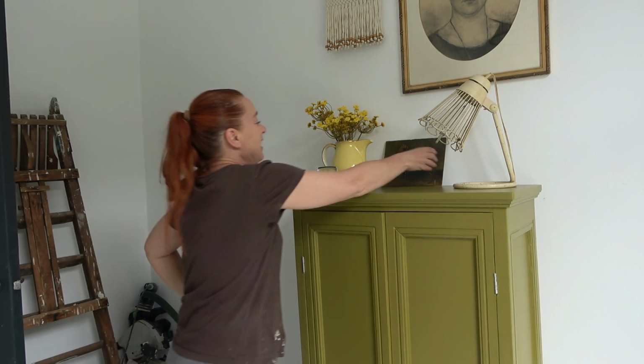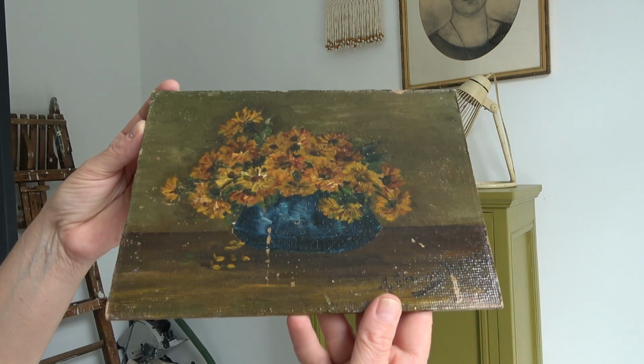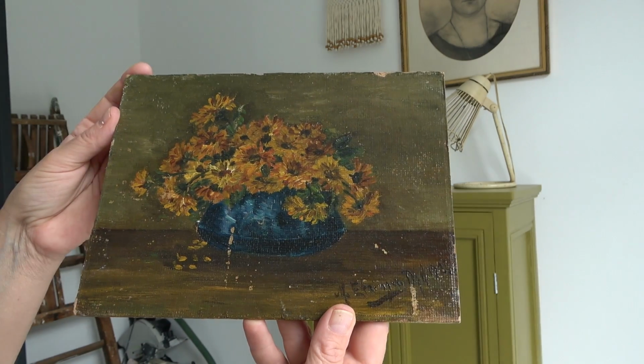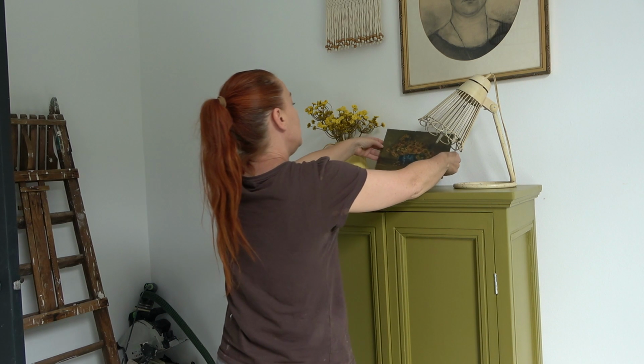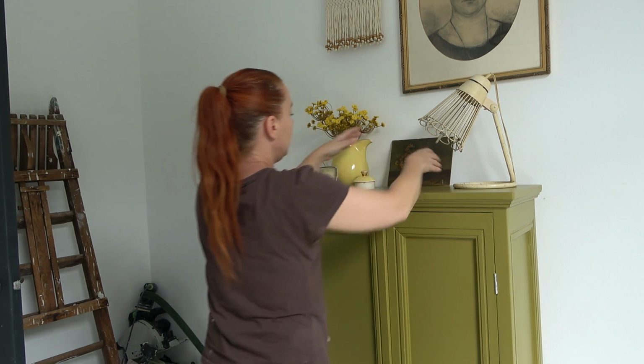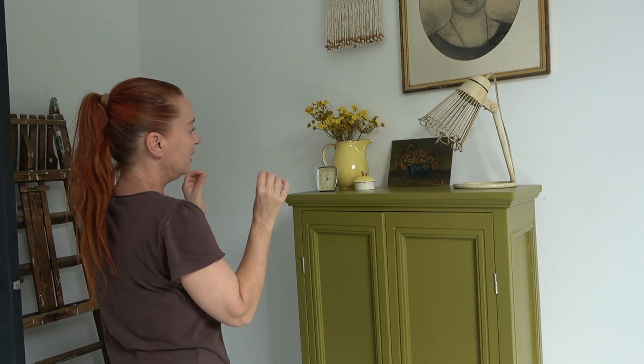Then we have this little painting over here. This actually came out of one of the mystery boxes of art that we bought on Marketplace. If you would have asked me about a year ago, is this something that you want to hang on your wall? I would have said no. But somehow, in a very unexpected way, I actually really like this.